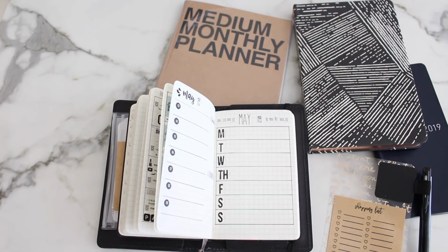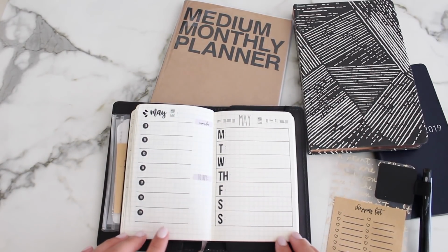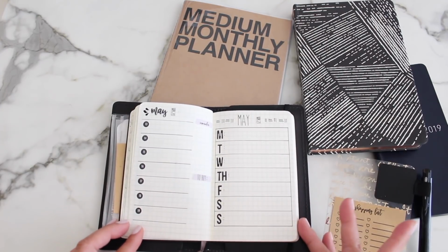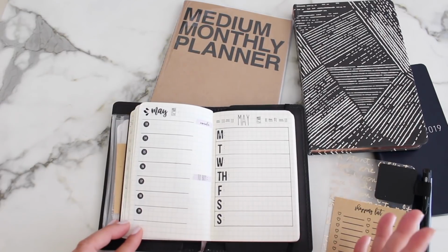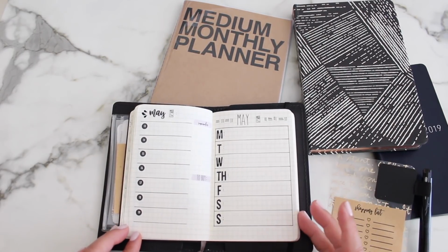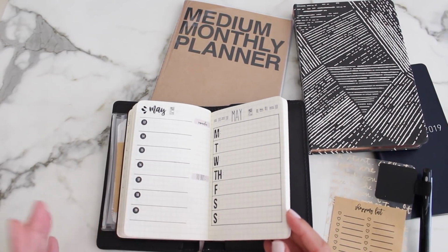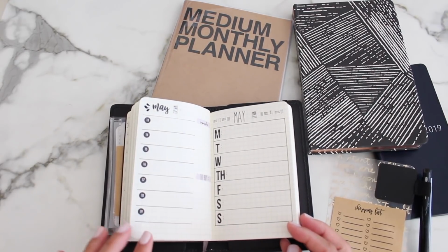I do plan to make more plan with me videos. I know a lot of you have been asking for those, but as you can see with the previous planners that I've had in the past, there weren't that many layouts that I could come up with, because it's pretty much the same every week. So now that I'm in a bullet journal and have a little more freedom with designing and stuff, I'll definitely bring those videos back.